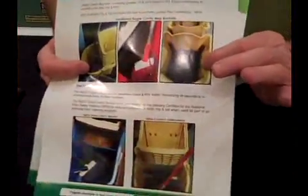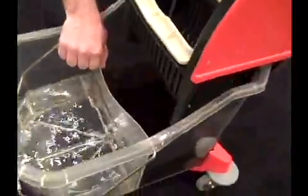What we've done is we've looked at the problem. The problem that we see at store level is they're cleaning the floors with buckets that have dirty, greasy water. So we had to find a way to solve the problem and how we could have cleaner, safer floors. The first design we put into place, we looked at a bucket with a divider. The divider separates clean and dirty water.